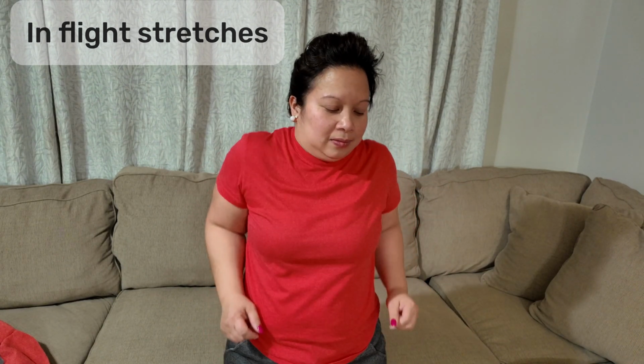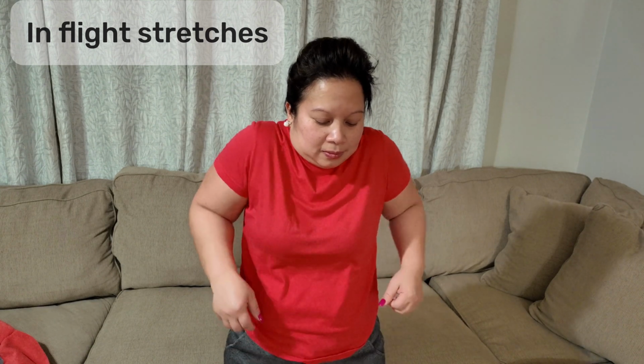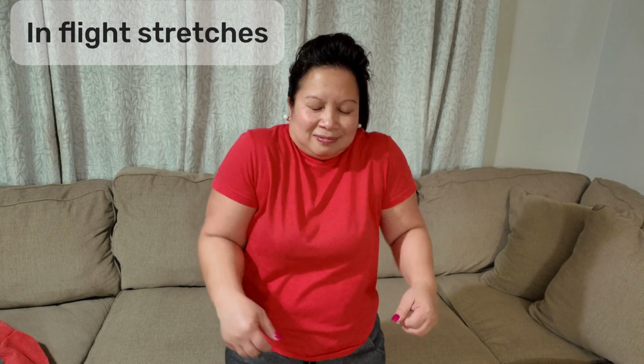Shoulder rotations can be done to relieve tension in your shoulders and your joints. Forward rotations and then backward rotations feel very nice, especially when you're seated in your seat. You can also slow the pace and close your eyes. Feel the tension being relieved, almost like meditating.